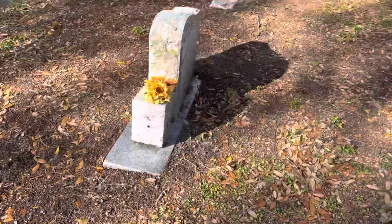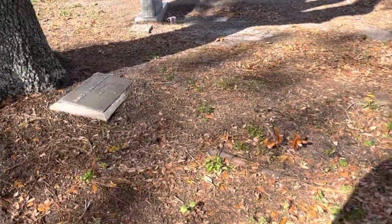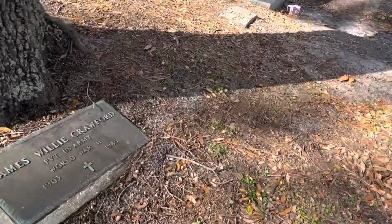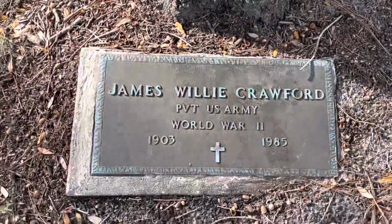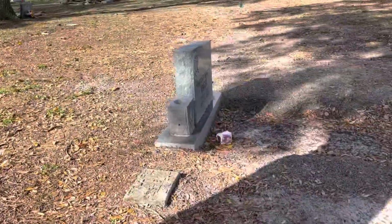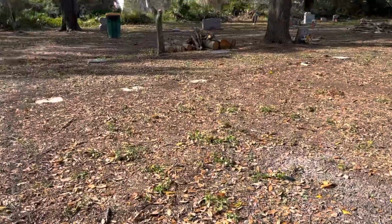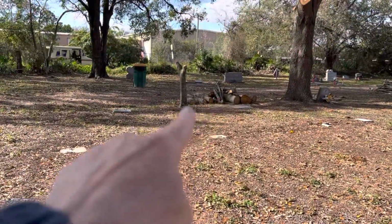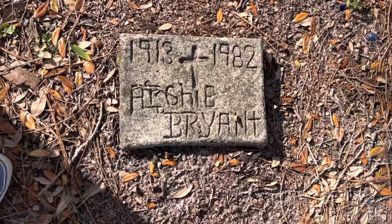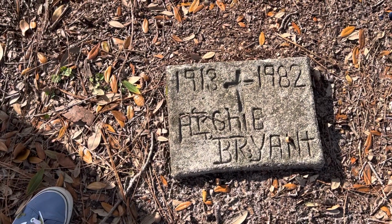So I think, you have our first World War II veteran here. It looks like they're still recovering from the hurricanes of 2022. You see where they're chopping wood down there. So here's another homemade one, 1913 and 1982.